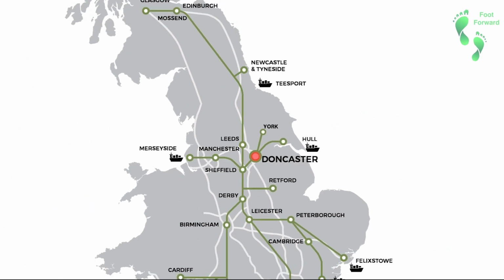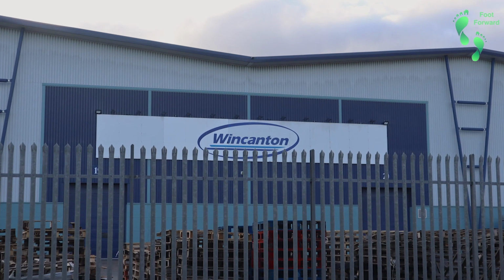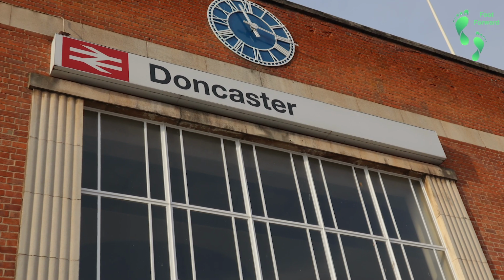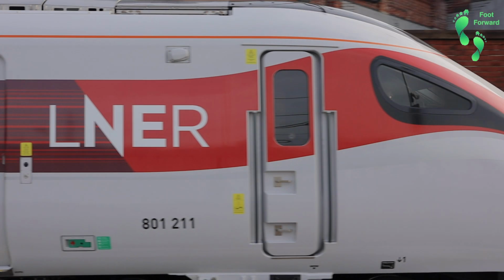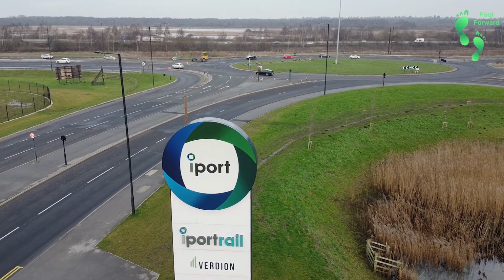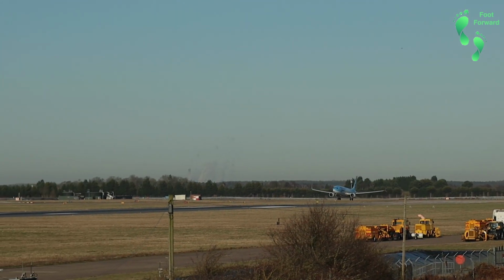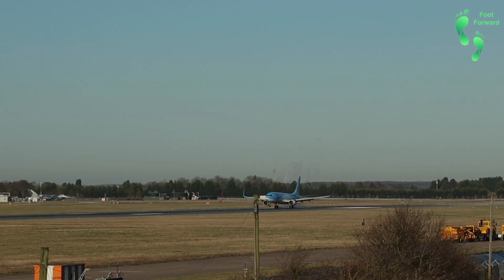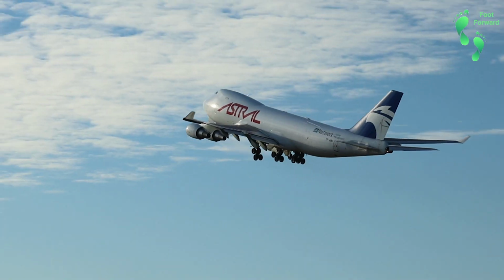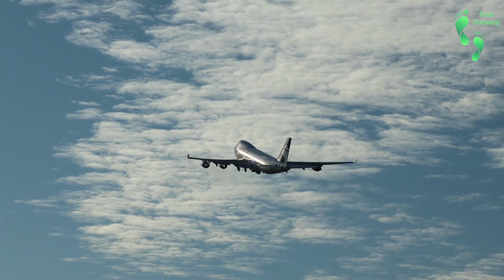The reason why we refer to Doncaster's absolute central geographical position within the UK is that storage and distribution of goods is paramount in today's online purchasing culture, and it's set to become more and more relevant as this millennium progresses. And Doncaster is at the epicentre of this, with its high-speed rail line, superb motorway access, and its international airport, which has one of the longest civilian runways in the whole of the country. This means we can land the largest cargo aircraft in the world here in Doncaster. This makes for a fantastic integrated transport structure, which is right in the middle of the country and serves everywhere in the UK.